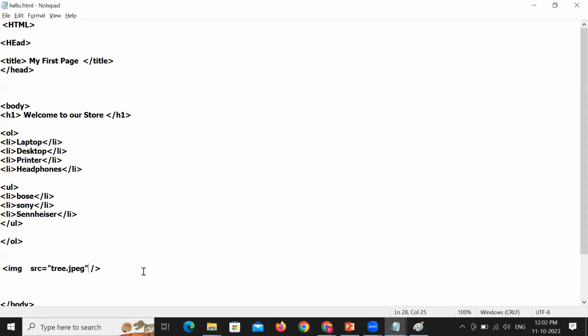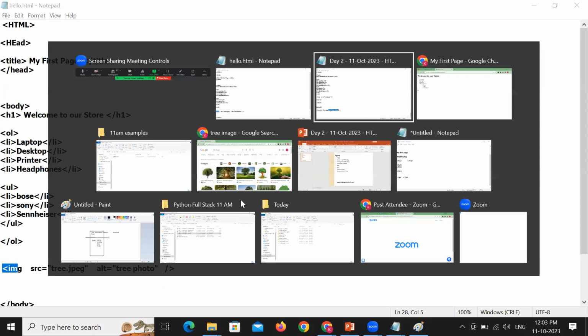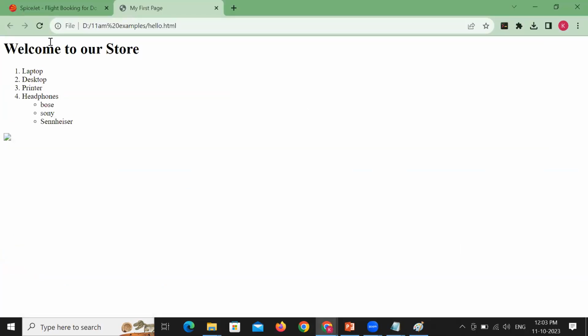Participants, in total how many attributes am I using? The image tag is only one tag. In the image tag, there are two attributes. One is the source attribute. The other one is the alt attribute. What is the purpose of the alt attribute? If the tree.jpg is not available, then whatever you write in the alternate text will be shown to the end user. Now, as you know, the tree.jpg is not available, and the alternate text tree photo is shown.